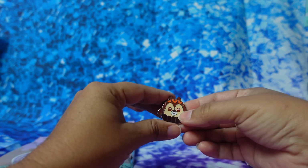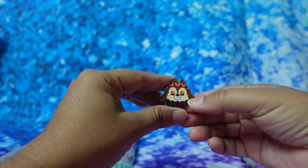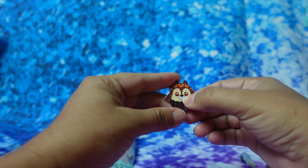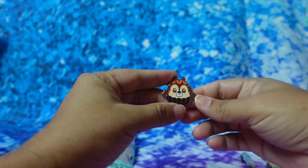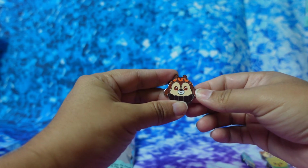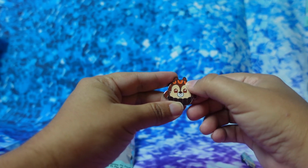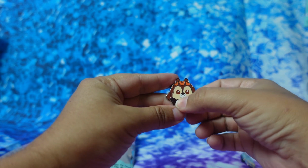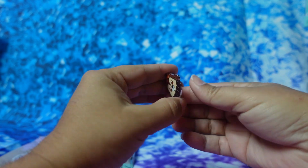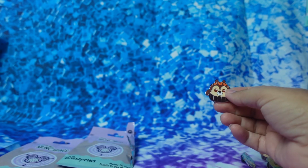And last one is Dale. Or Chip, sorry. I always get confused with their brown nose and red nose. But he's supposed to be another dark chocolate ganache truffle. And this time he looks like he has some caramel or hot fudge sauce. And a little cupcake at the bottom. Well, I'm glad we didn't get any repeats this time.